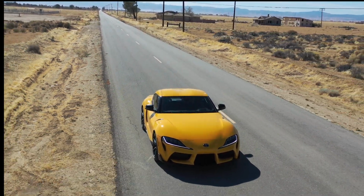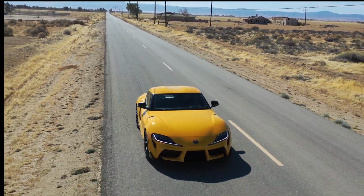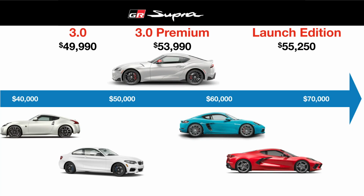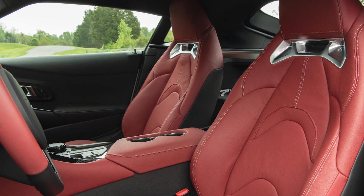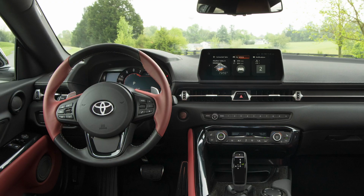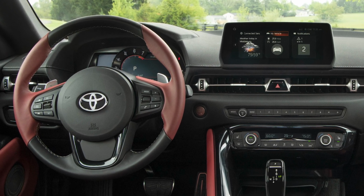The Supra is built by BMW for Toyota. I'll come back to that, but it's significant. It's available in 3 trim levels: 3.0, 3.0 Premium, and Launch Edition. If the Launch Edition is your goal, better hurry, because they're only going to make 1,500 of them. I then looked north and south of the Supra to see what really competes with it.